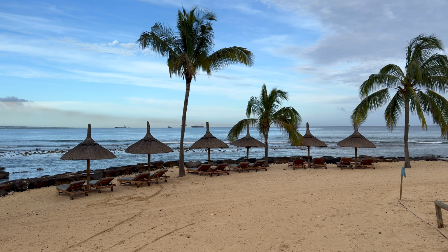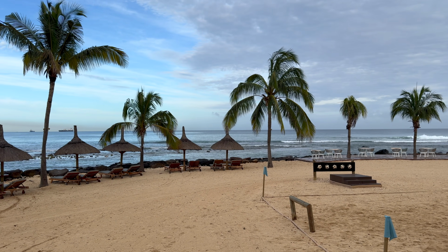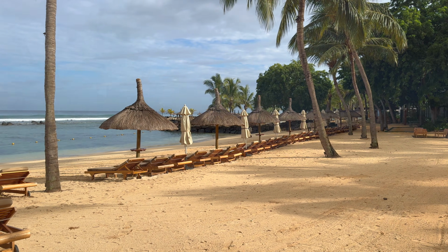When the sun shines, the water is a beautiful clear pale seafoam green, and the number of spots to sit along the 600-meter coastline really do feel like they go on forever. For a resort with 200 rooms, I think they've done really well in this regard.